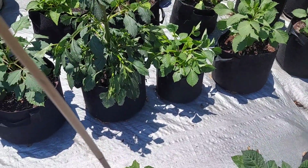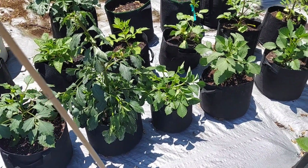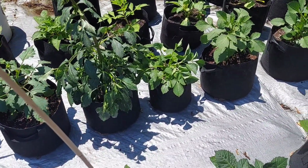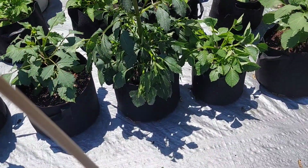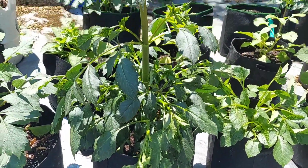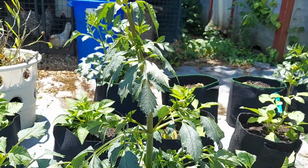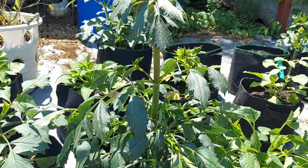It's midday and the heat is really bad. It's one of the reasons why this gray tarp is down, to reflect most of this heat back out, because it makes the dahlias droop. See, like that. But in a couple of hours, when it gets a little cooler, they will perk right back up.